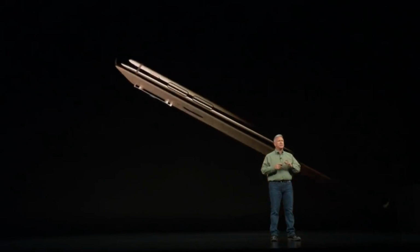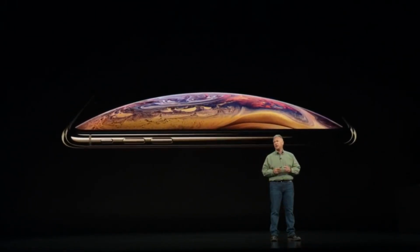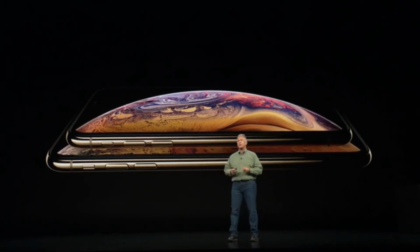The iPhone XS will be coming in at $999, which is an alright price point. It's about the same as the iPhone X. In fact, it's exactly the same, but the iPhone XS Max comes in at $1099, which seems so expensive, but again, the Note 9 did it as well.